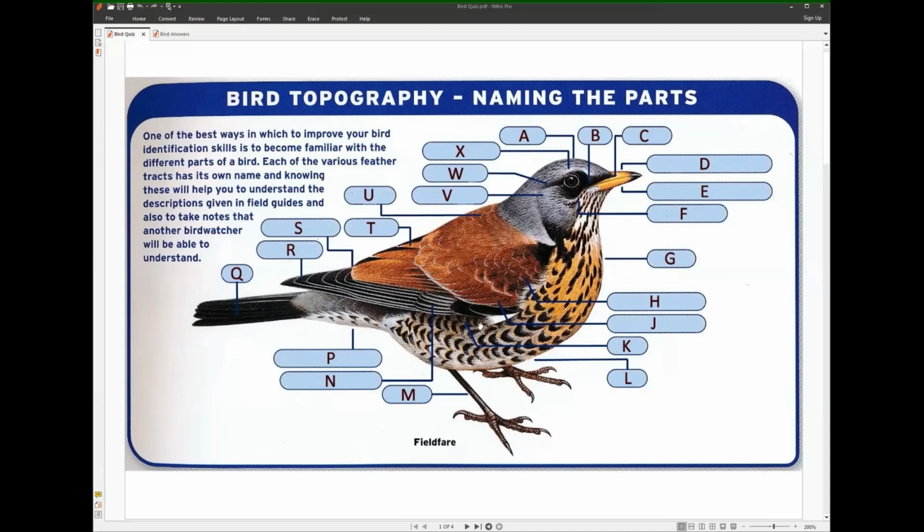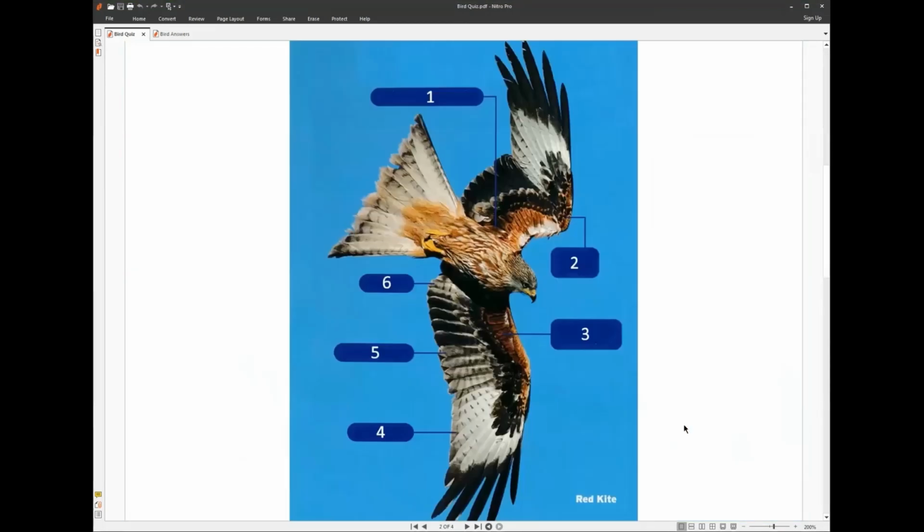Oh dear. Right. Okay. Well, if you want to carry on filling in those, I'll give you a bit more time on the next one as well. So the second page is this one. Right, so you've got numbers 1 to 6. That's somewhat simpler. So if you can write numbers 1 to 6 down and then put what you think the various parts are called.